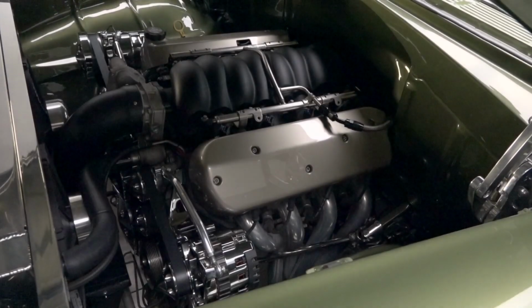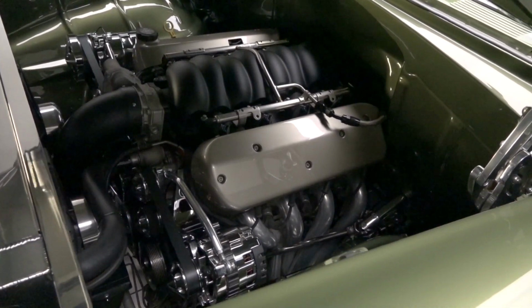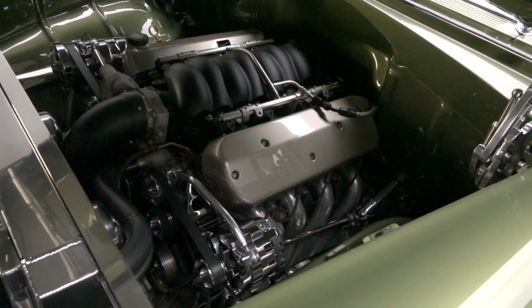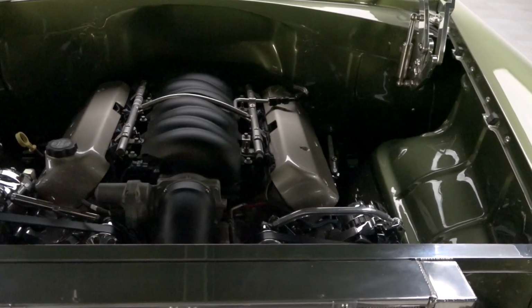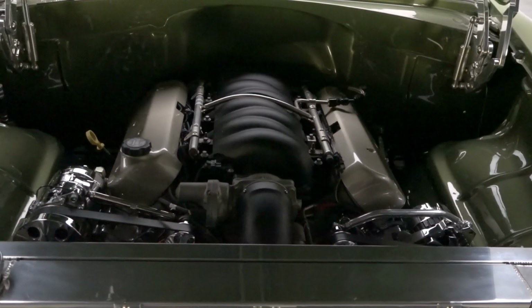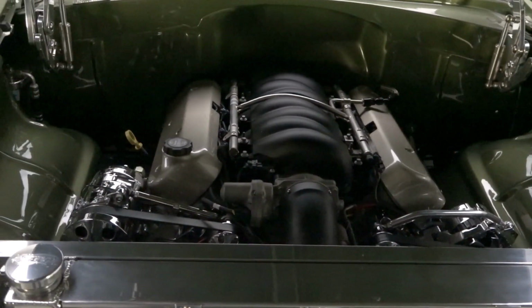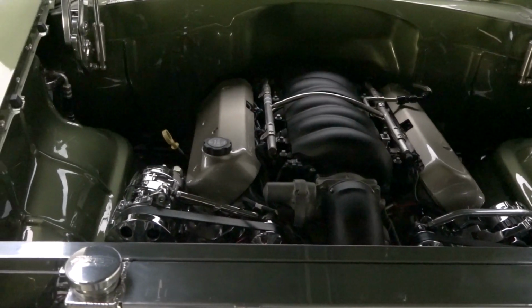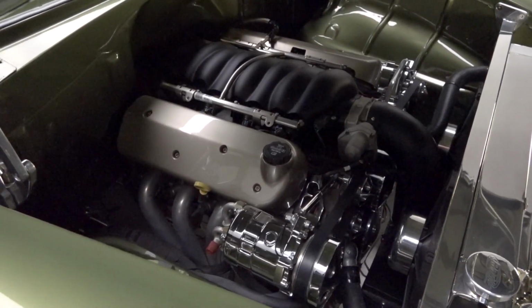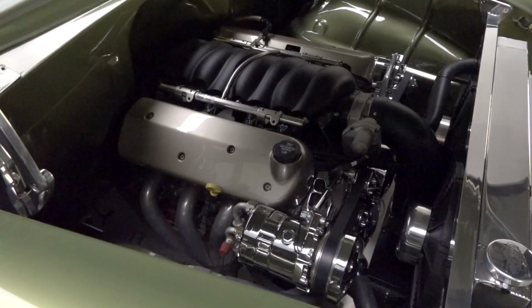Gaze into the body-matched engine bay and you'll find 6.2 liters of small block fury. Officially known as the Chevrolet Performance LS376/480, this crate engine twists out a respectable 495 horsepower and 473 pound-feet of torque. And a built Tremec TKO600 5-speed sends thrust to an aluminum Moser 9-inch.